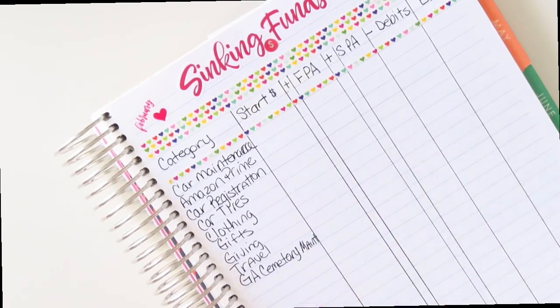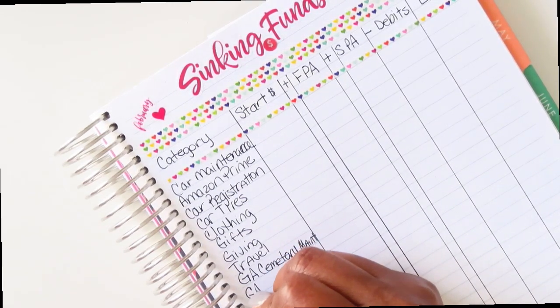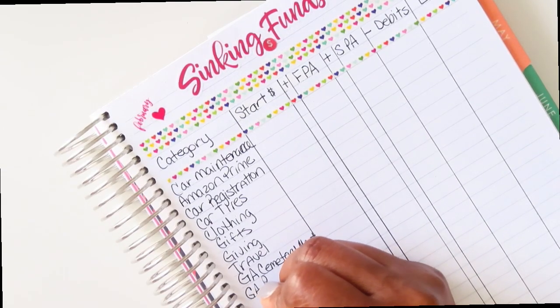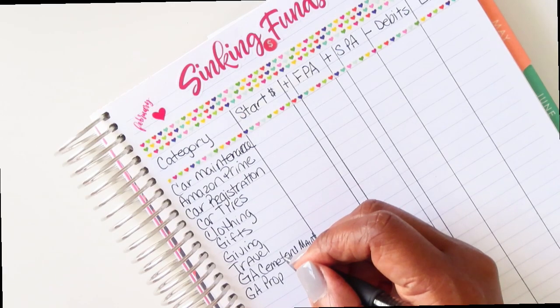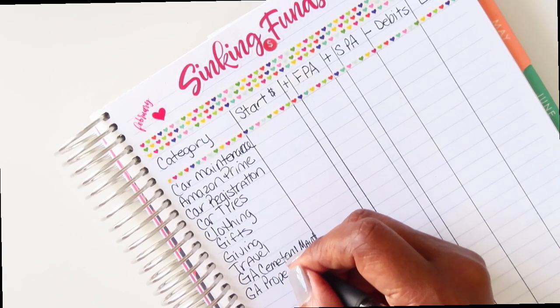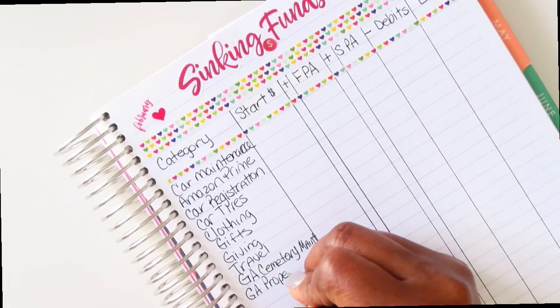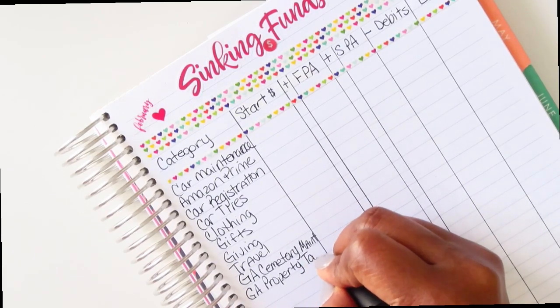Okay, and this is the cemetery maintenance is for my plot. I think if anyone's watched my sinking funds video, you know that there's a plot. We have a family plot in Georgia that has like all of my ancestors pretty much there. So it has to be maintained. It's in a really nice, really nice cemetery, but you have to maintain your own plot. So that has fallen to me. And that's okay.